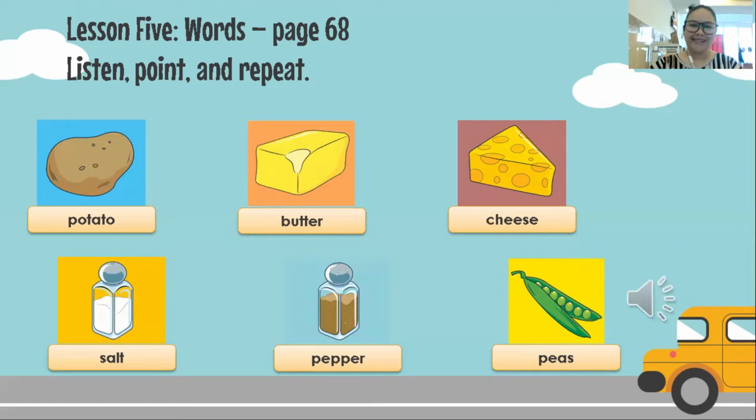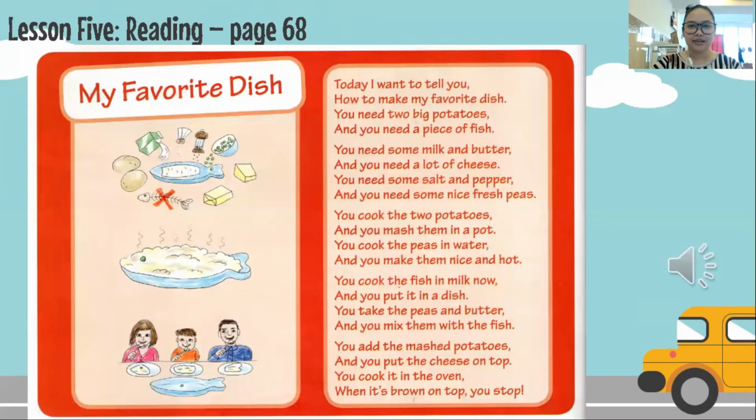Okay, so that ends our listen and point and listen and repeat. Let's go to our next exercise. Let's read about my favorite dish. Let's look at the picture first. Okay, can we name this one? Do you see this? Okay, let's name the ingredients or the things that we are going to need to make our favorite dish.